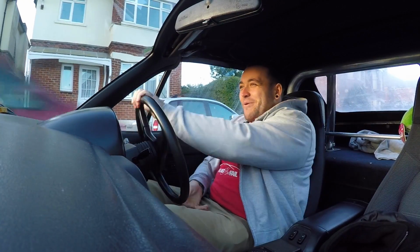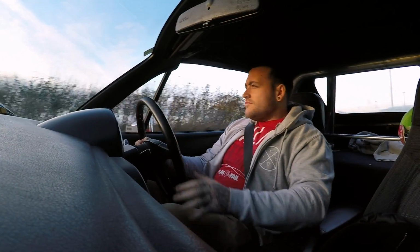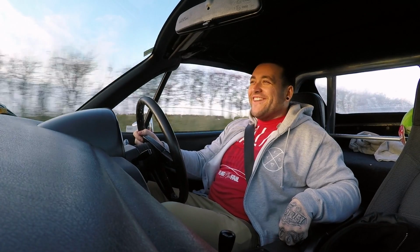And as you can hear by the pops and bangs behind, there is another car joining me. That'll be Ashley's IS200 as well, so I think we better feature that as well. What do you reckon?